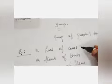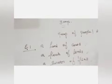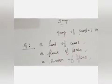Okay, so cows, birds, flies, they are in plural form. So many cows are there, many birds are there, many flies, which means a group of cows, a group of birds, a group of flies. Already I told you collective nouns are words that name a group. So for a group of cows, we are giving the name herd, a herd of cows. For a group of birds we gave the name flock, a flock of birds.